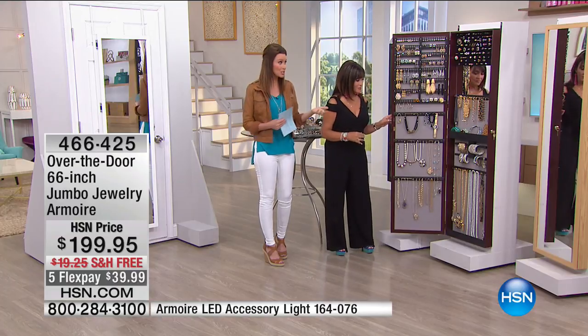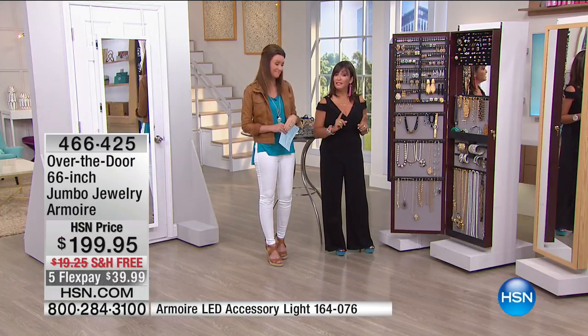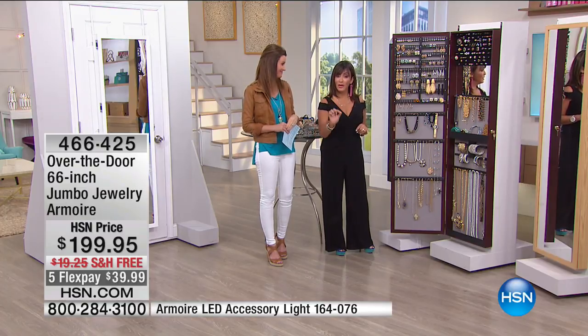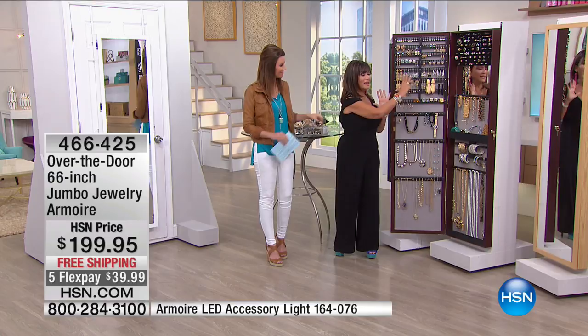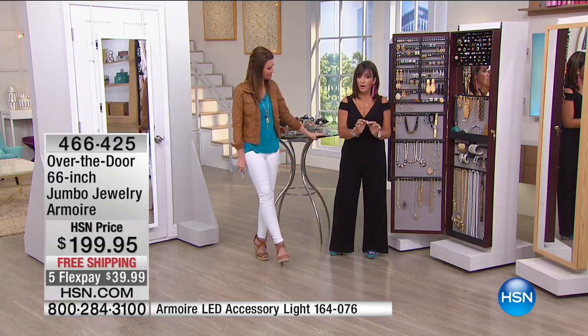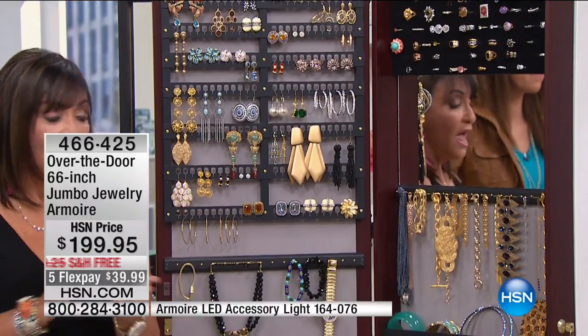Your jewelry deserves to be treated like this. Right, because if you see it, you will wear it. And that's the beauty of the armoire. You could look at everything that you have. You're not just wearing those few pieces. You're wearing your entire collection.